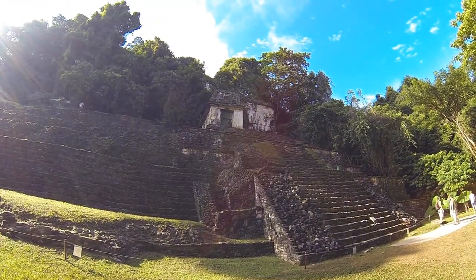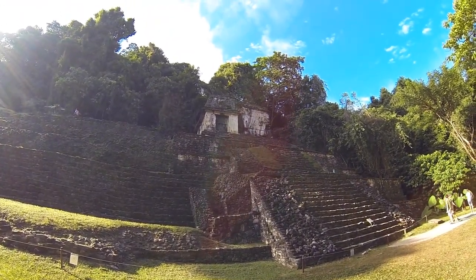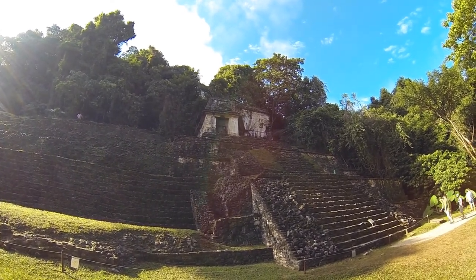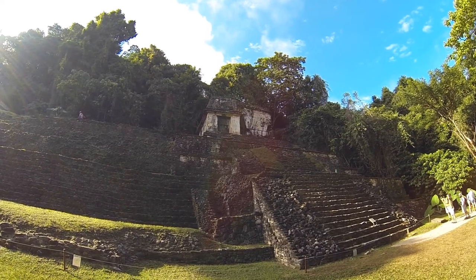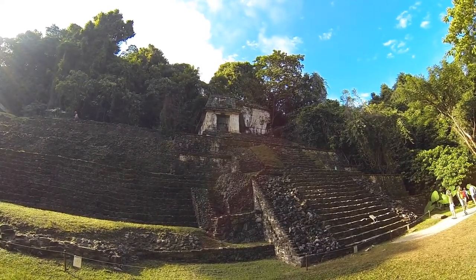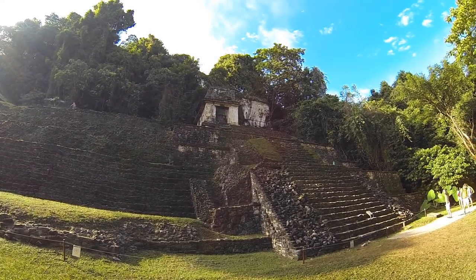So it's going to be hard to see from this angle because the GoPro can't zoom in. But on the second white column to the right, there is a skull at the base, right at the bottom. Try to see if I can zoom in on my iPhone. This is known as the Skull Temple.